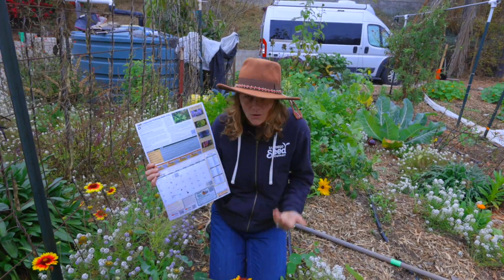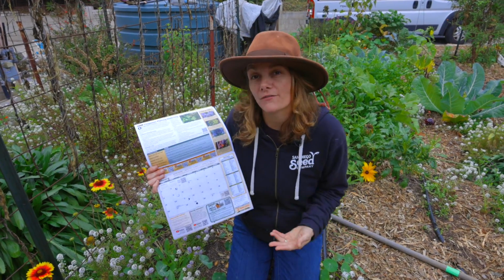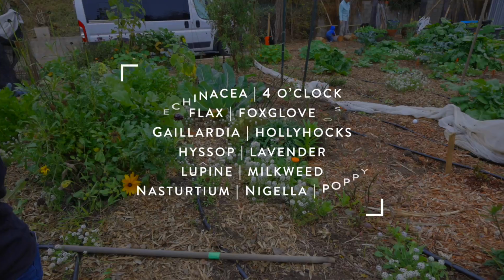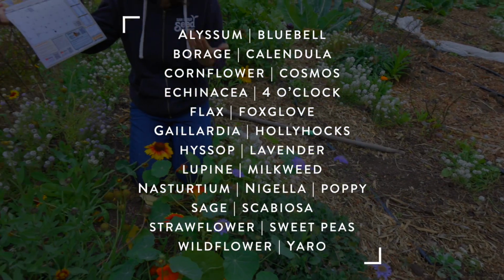So it's always a good time to start flowers in zone 9 and 10, but in the winter when it's cooler and you don't have to irrigate as often, it's easier to get them started. So we've got a list of flowers here. Alyssum, bluebell, borage, calendula, cornflower, cosmos are towards the end, but they're still growing. Echinacea, 4 o'clocks, flax, foxglove.